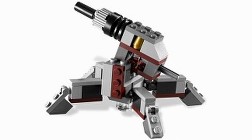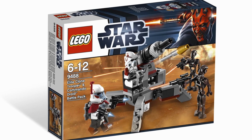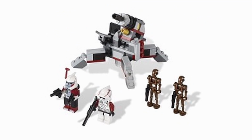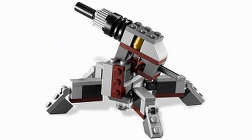It was pretty affordable too at, I believe, $13 or something along those lines. And it came with a little turret micro build, which obviously it's not really what battle packs are meant for, but it was there, so it was a fun little inclusion. But overall, this was a really great set for 2012 and definitely deserves a top 3 spot on this list.